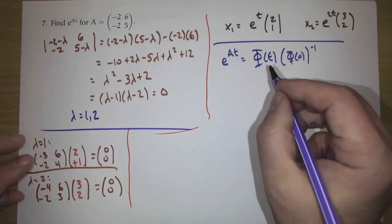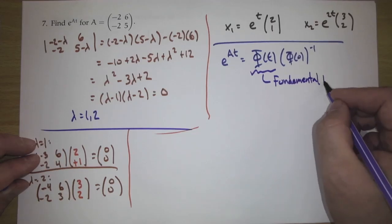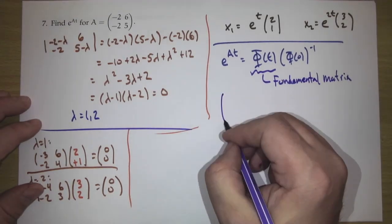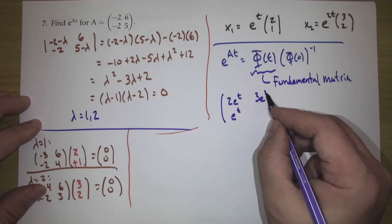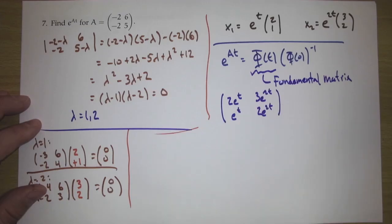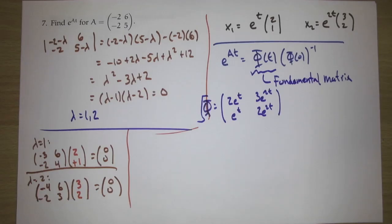Yeah, so phi t, this is our fundamental matrix. Now, fundamental matrices are not unique. There's lots of ways to get them in that there are lots of ways to express x1 and x2. But the key is to say, okay, you start with some solutions and the columns, you know, as the character from the Lord of the Rings, column, column. And you fill them, the solutions go into the columns. Okay, so this is phi of t. Good. So phi is pretty easy once you have your solutions. But that's not e to the at. We have to now do phi 0 inverse. So, all right, let's start with phi 0.